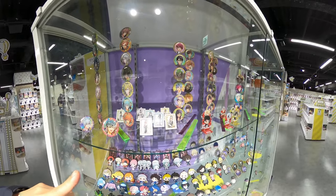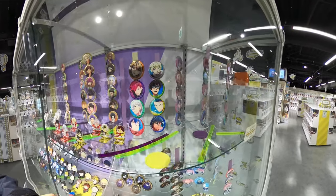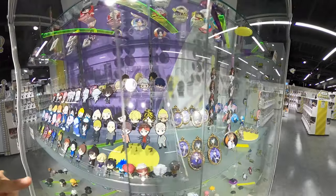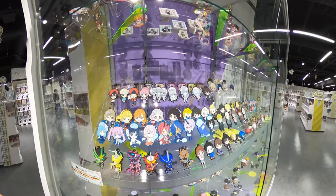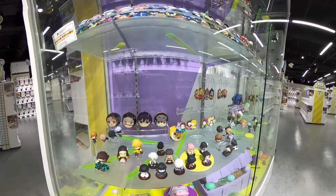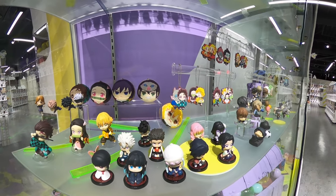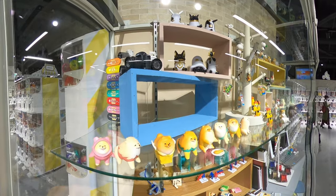Lots and lots of anime fan buttons. They look like buttons. I'm not sure which animes they're from. Let's see if I recognize. Oh, that looks like some Japanese Power Rangers called Kamen Rider. Popular Kimetsu no Yaiba. Animals.